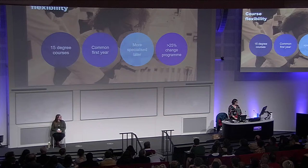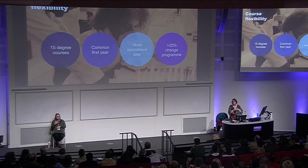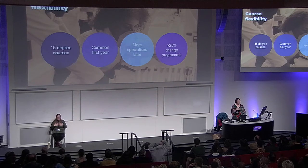And it's important that we have that common first year, because some people will be coming in with no biology. Some people will be coming in with no chemistry. Some people will be coming in with biology, chemistry, and maths, and maybe know what bit of biology you're interested in. But we know that if you want to go into medical research, biological science research, and you're a neuroscientist, say, you also need to know some molecular biology. You also need to know something about pharmacology.